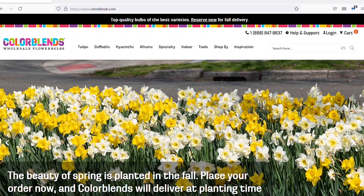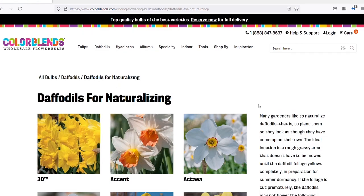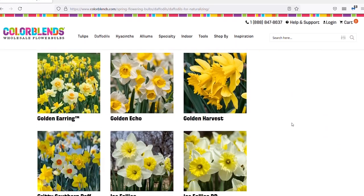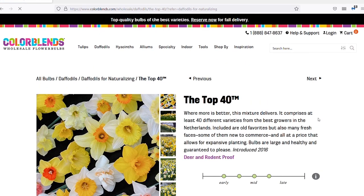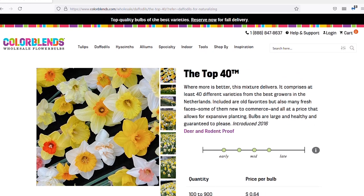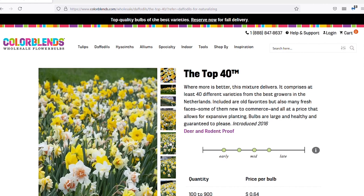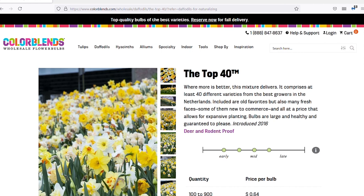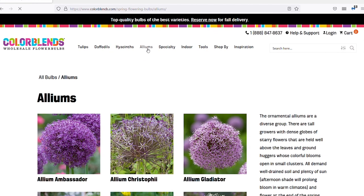All right, in addition to the garlic, I'm also gonna get some much, much fewer than in the past flowering bulbs. And for that, I am going to Colorblends, which is one of my favorite sites for getting spring bulbs like daffodils and tulips. I am going to get some daffodils, and I'm specifically gonna get what they consider a naturalizing blend called the Top 40. And so this is just a mixture of 40 different varieties of daffodils that Colorblends thinks looks good for naturalizing, and that hopefully over time will spread across the landscape. So in addition to the daffodils, I also want to get some allium.